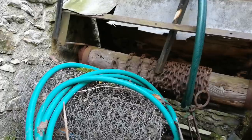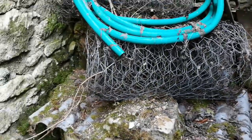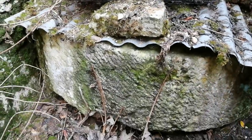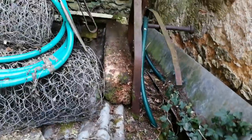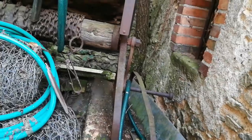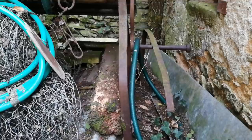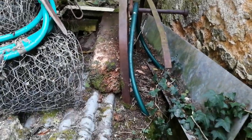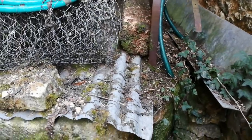Wow. It's massive. I mean, look at that stone. That is absolutely huge, that big round stone on the top of it. So it must have been a shared well. Yes, well, I don't know. That's amazing. Right. Well, you were looking for a water supply, weren't you? Where to get extra water from? I'm not sure this is the answer, but I need to stand back now and film it properly.